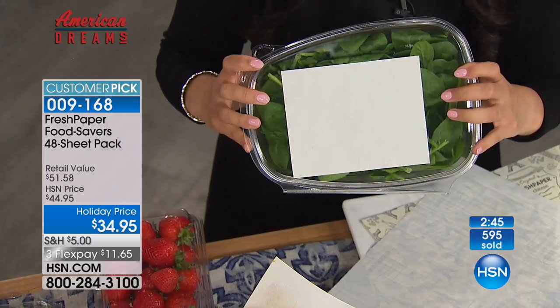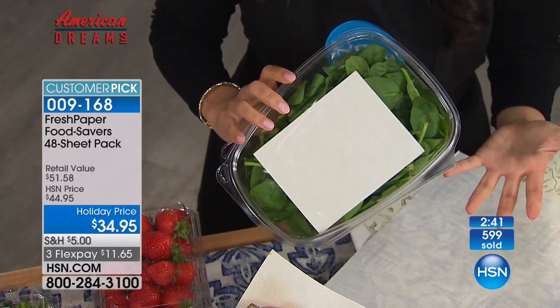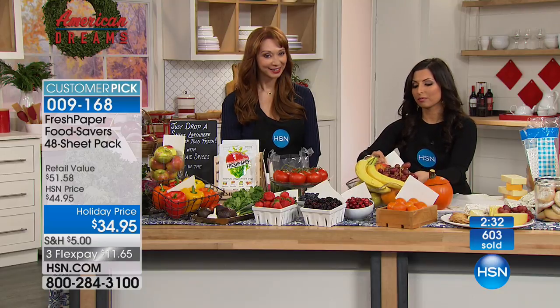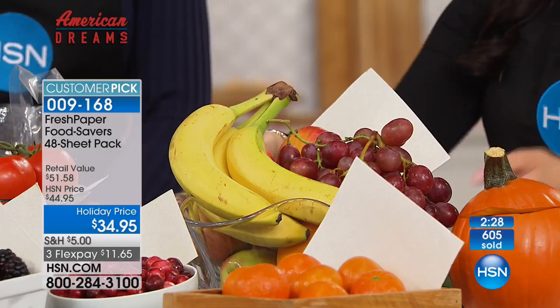And not just that, by keeping everything fresh for longer, it makes it possible for you to eat a lot more fresh, healthy food. Our mission is to reduce food waste. Fresh paper is made in the U.S. It's a very sustainable and simple product. It's compostable. But really, the reason we're so excited to have it at HSN is I think everyone should be able to afford eating fresh, healthy food.